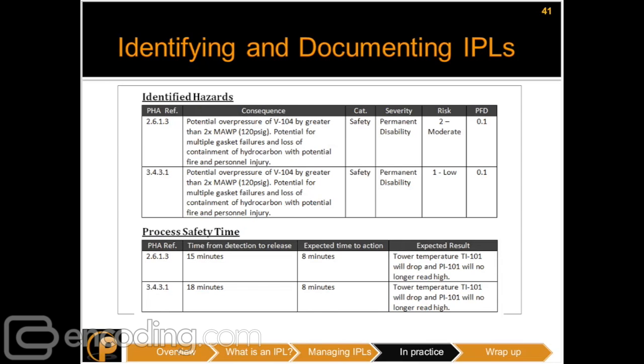Next, we're going to list some information on the identified hazards. So we want to make sure that we know effectiveness and integrity here. We're going to take our PHA consequences, which document what we're protecting against. We're going to say what the risk is, along with what the probability of failure on demand expected for that scenario is. In this case, 0.1 for this particular IPL. Again, that can be different depending on the scenario. In this case, it's not.